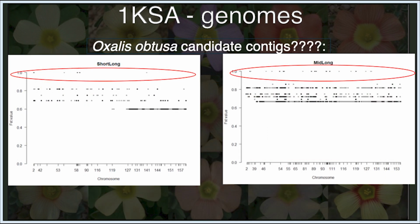And what we then can essentially try and do is group the genomes. Even though they are different species, they still have the same reproductive system. It's probably conserved, so it's inherited across the genus, and we can pool these species by their morph and calculate the comparative FST value.